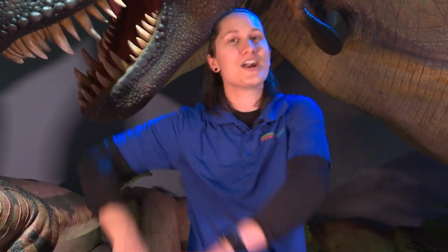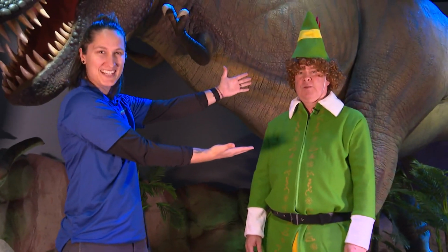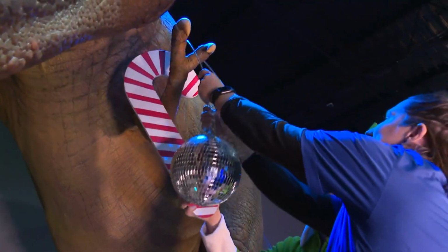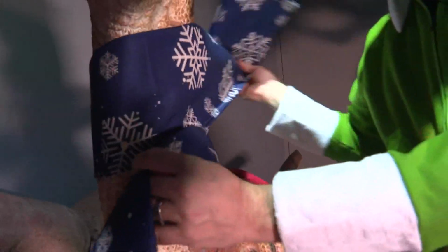Ladies and gentlemen, I want you to give a round of applause for Chili the Elf. What has happened? All right, well, I got to do this. Let's decorate. Woohoo! We're going to make you look good, Clark.